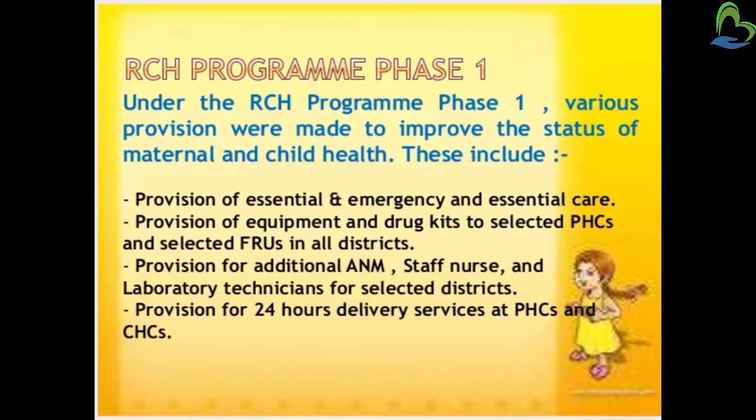So they also cover the districts, in which they are providing the essential equipment needed for any procedures or any treatment. Like a tuberculosis drug kit is provided, then some equipment for delivery, then for care of the child. So all these things are provided at the selected primary health centers and the selected first referral units of all districts. Then provision for additional ANM, staff nurse and laboratory technician for selected districts.